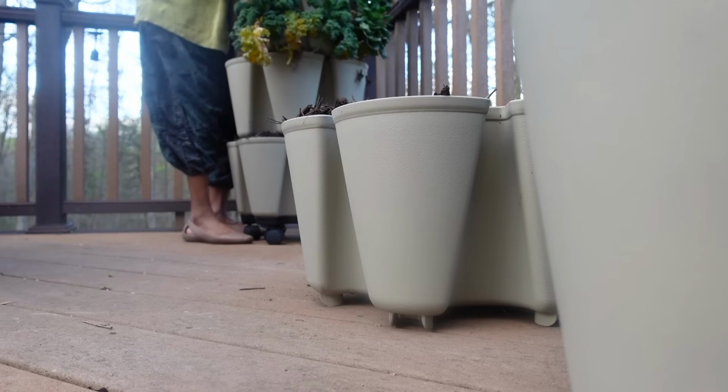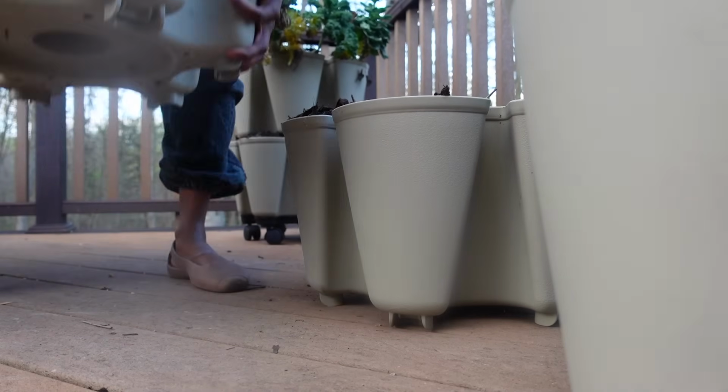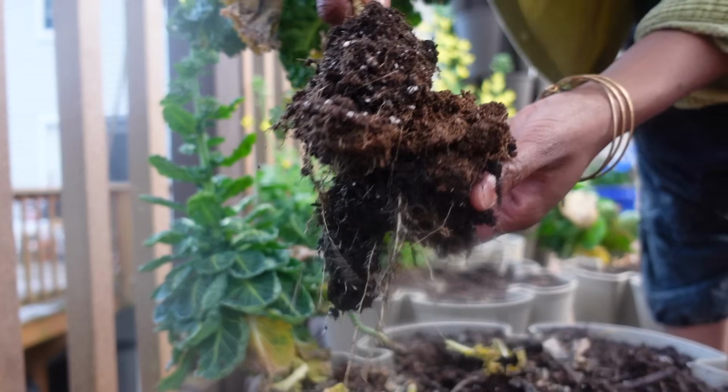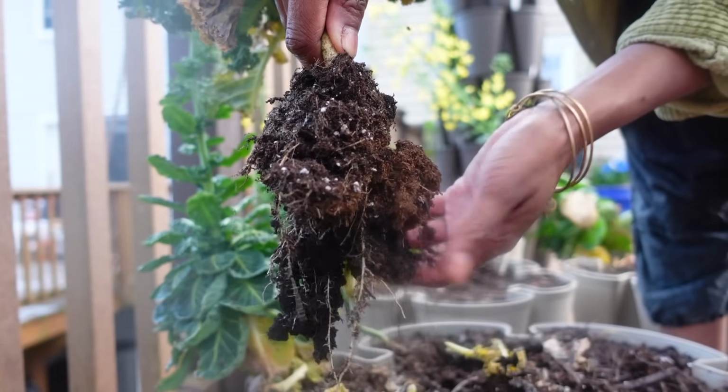Now, right before gardening season, I will take 1 to 2 of my older planters, unstack them, and then remove any of the remaining veg that I left behind. And that's fine to do because you never want bare soil.